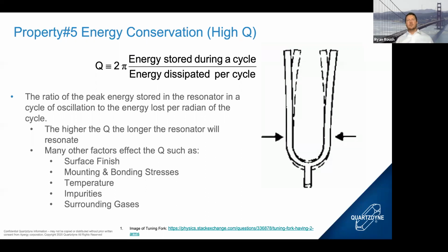But even utilizing quartz with a high Q, there are many different factors within the quartz that change the Q. Things like surface finish, bonding and mounting stresses, the temperature, which we talked about earlier, and any impurities. That's why synthetic quartz provides such high value versus natural quartz. And then surrounding gases. If you resonate a tuning fork inside of an air-filled room versus a vacuum versus other gases, it's going to resonate differently and have different Q values.